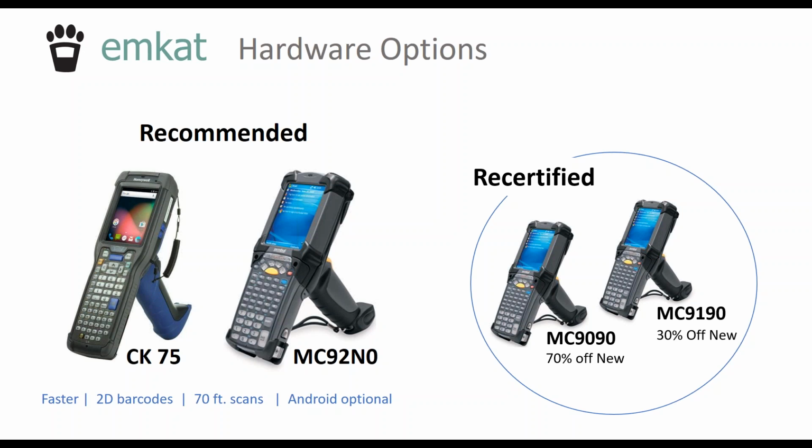Perfect. Thanks, Will. Absolutely. It can get a little confusing, especially on some of the newer devices that are Zebra devices. They'll actually say Symbol now because there's a lot of branding conversations going on over there. So it can be a little confusing.